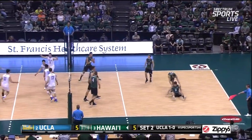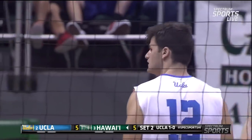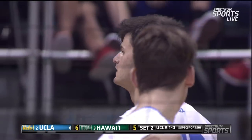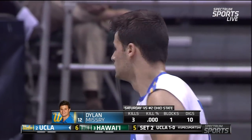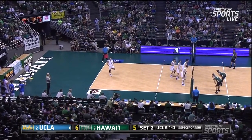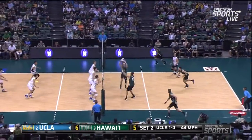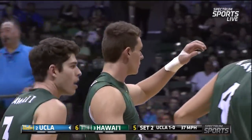Back row set, Misery rising high and getting the point for the Bruins. And that back row quick that John Sprott loves to have his center set. He started doing that way back in 2006, I think, when he was at UC Irvine. His teams became very, very good at it and won three national championships. Now they're doing it on the national team, and with his Bruins as well. Gassman straight down to the floor.